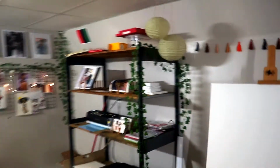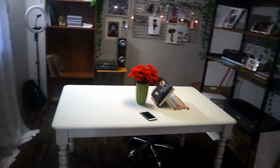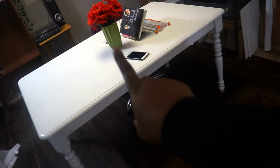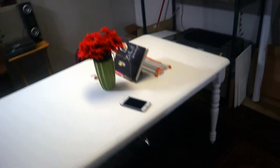Of course, I would have to move this out of the way. So yeah, that's what I'm gonna be painting. And this area here, let me back up a little bit. This area here is where I'm gonna be packing all of my orders. So I made sure I got like a regular dining room table. This table I actually got for free off of Craigslist. It was pretty beat up and I just painted it white.